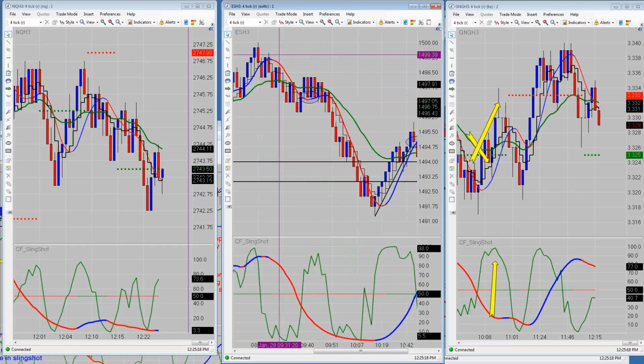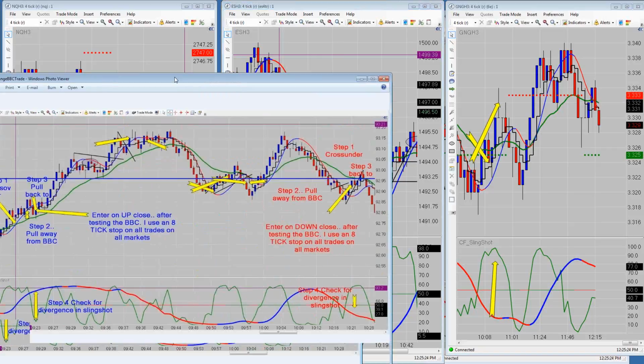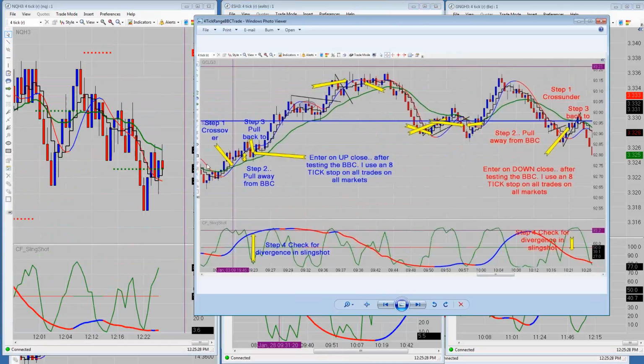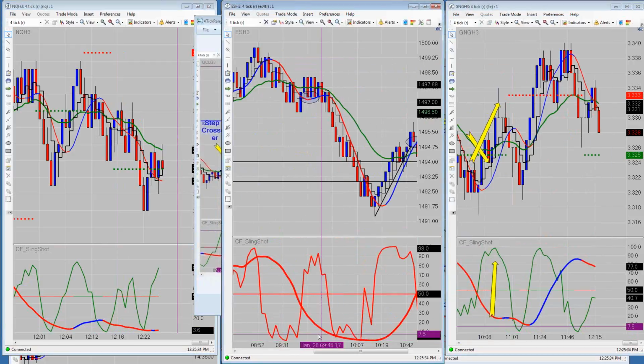And we're looking for the same exact setup every time. The same indicator set, same everything. Here's my picture again. All right? This was crude oil, but we're doing the same exact thing on every market. All right? Oops. I'm trying to make that picture go away.